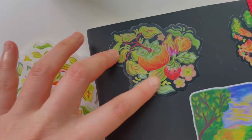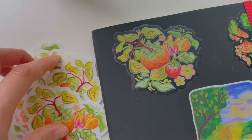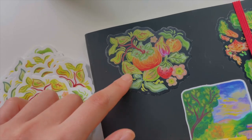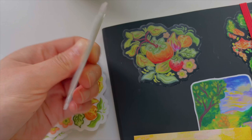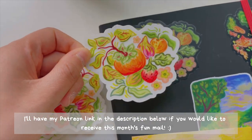This is what it looks like when placed on something like a sketchbook or any surface. All the white parts here will be clear, and then everything that will show up will be of the illustration here. It's probably one of my favorite stickers I've made for my patrons, and it's like this and the tangerine sticker I made last month, but I really loved how it turned out.